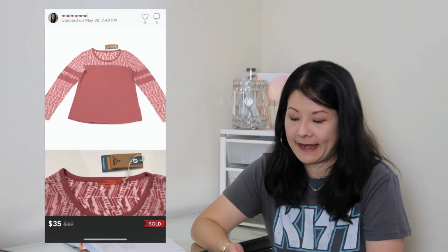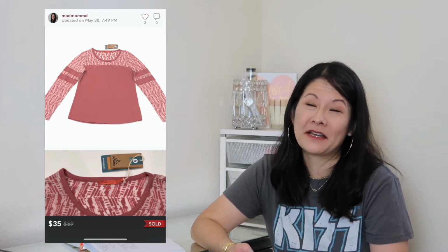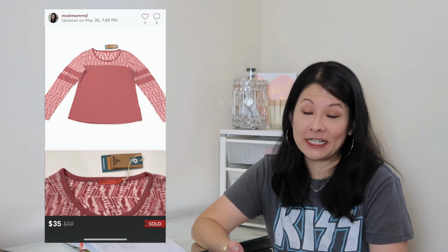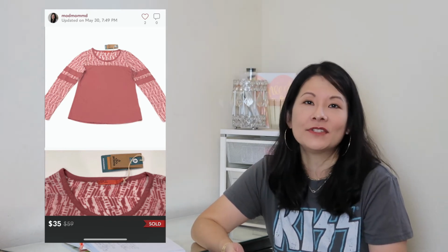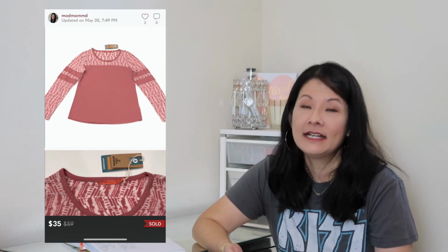The next item was another Prana item, and this was the Clio long sleeve burnout top. It was also new with tags, and this was in a size medium. So beautiful kind of pink, kind of coral-ish type of pink color. And it was new with tags, which is pretty cool. I do find a decent amount of new with tag Prana in my area, which I'm always happy about because I think Prana tends to sell, you know, relatively well.